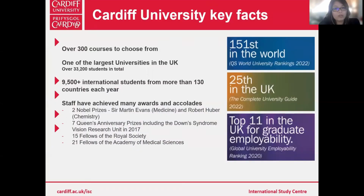So for Cardiff, just some of the key facts for you to take note. This is the latest rankings. For ranking-wise, it's 151 in the world. It is ranked 25th in the UK. And in terms of graduate employability, it is ranked top 11. So Cardiff places emphasis in terms of the practical aspect to help the students to actually secure a job after graduation. And Cardiff places a lot of emphasis on that to ensure that to happen. So there's a lot of choices to choose from, and it's also one of the largest universities in the UK with a great diversity for you to choose from: 9,500 plus international students from 130 countries. The teaching staff is excellent. As you can see, quite a few of these teaching staff have actually been awarded the Nobel Prize, being a fellow of the Academy of Medical Sciences, just to name a few.